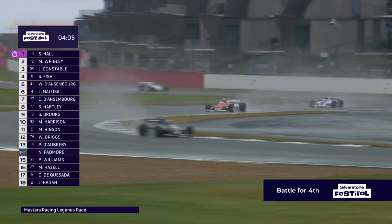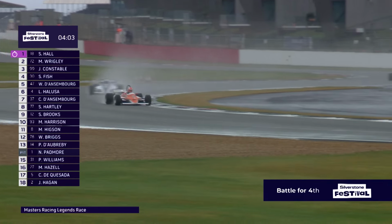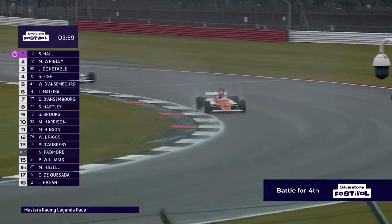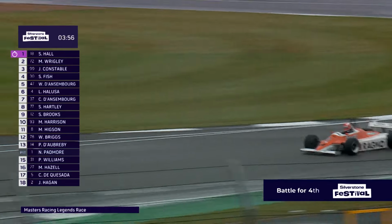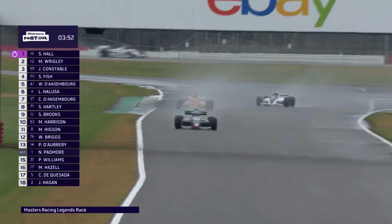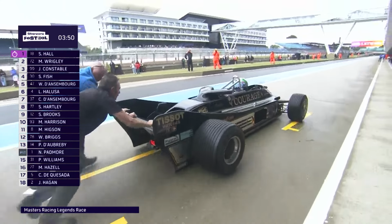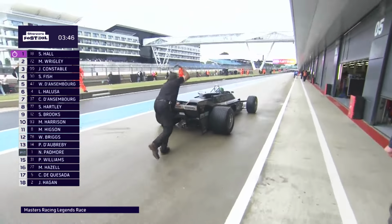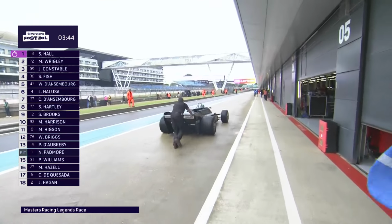Difficult place to overtake there, but he is reasonably close behind Simon Fish, so he may have another go down the Hangar Straight into Stowe Corner as they come through Chapel out onto the long Hangar Straight. And just ahead of them, Jamie Constable, as we see Nick Padmore in the twin chassis Lotus 88, unfortunately being pushed down the pit lane.